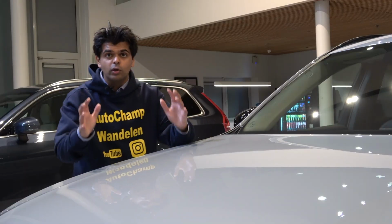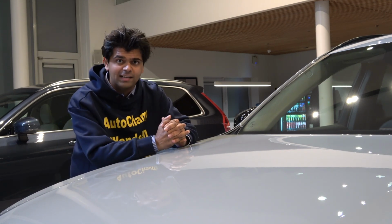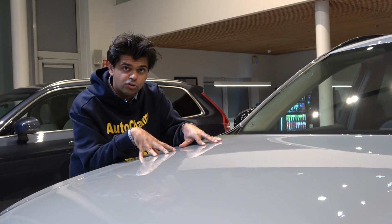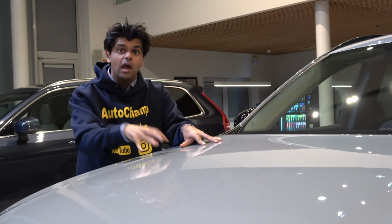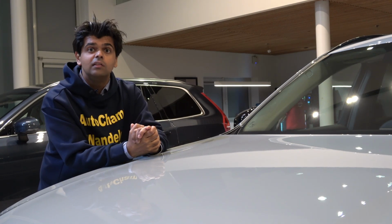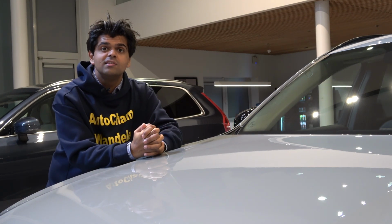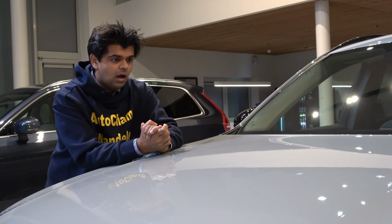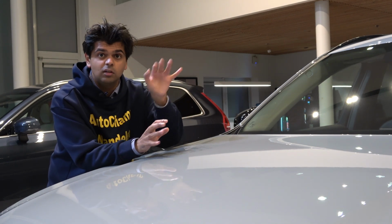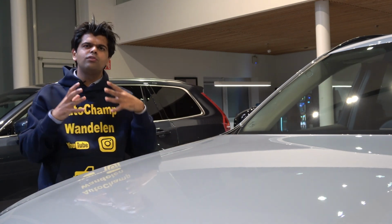Now, before we go further and talk about the interior, I would like to talk to you all about the Volvo XC90 model. This particular Volvo XC90 costs 106,000 euros, and the primary competitors are the likes of the Mercedes GLE, the BMW X5, and the Audi Q7. The thing about these competitors is that most of them are in the premium segment, including the Range Rover Sport. The Volvo XC90 had a rather humble beginning.